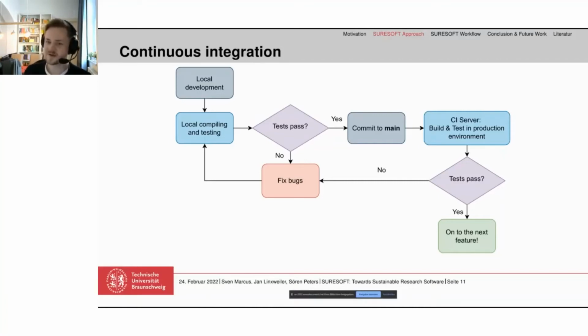And there it's usually picked up by a continuous integration server that builds and tests our software in a production environment. And if anything goes wrong during these tests, the continuous integration server will notify the developers, and so they can drop everything they are doing and try to fix the bugs as soon as possible.